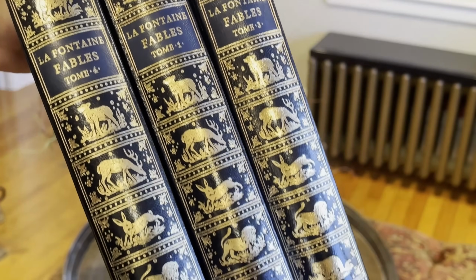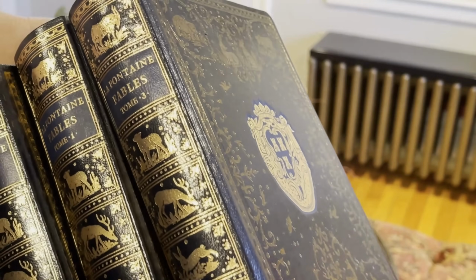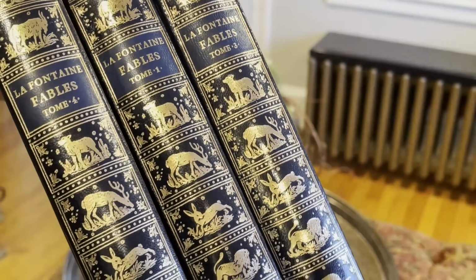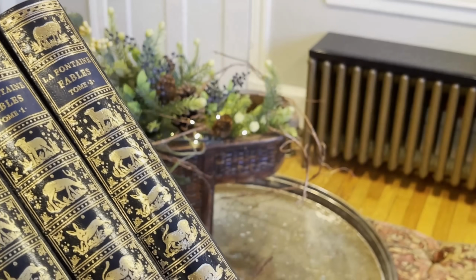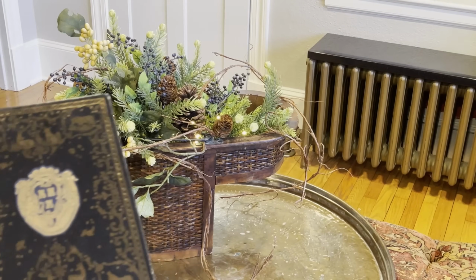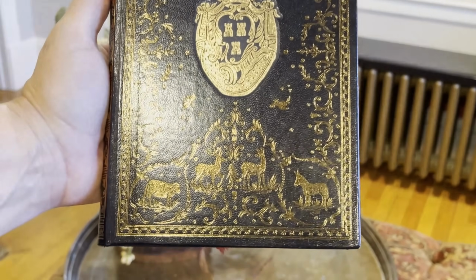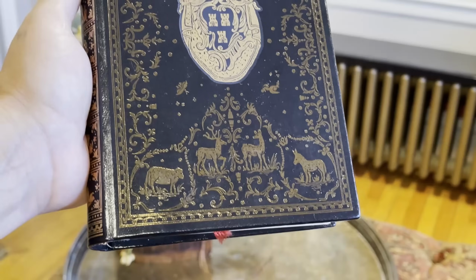Okay, now I have these fable books that I absolutely adore. They are highly detailed in all the woodland creatures and the colors and the richness of the gold. They are in mint condition. And I decided, well, this basket can get a little top heavy. Oh, I'm going to show you the front view. Just gorgeous.